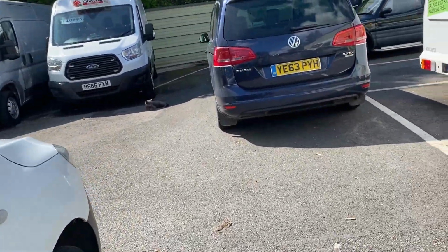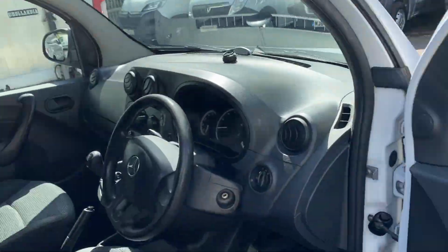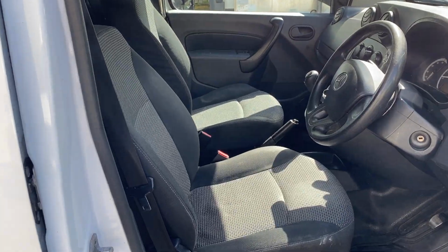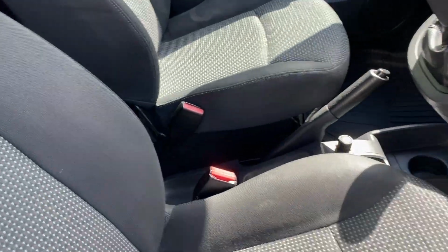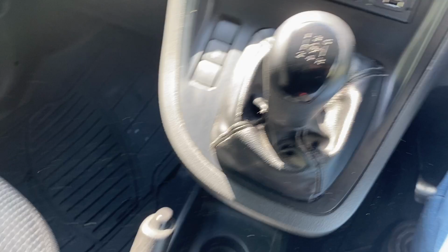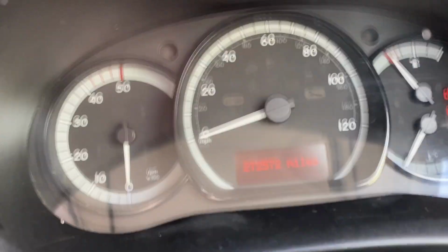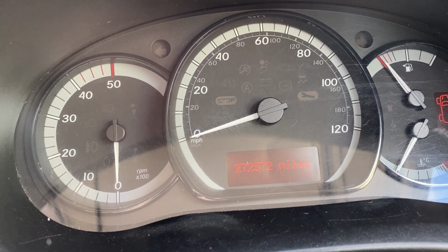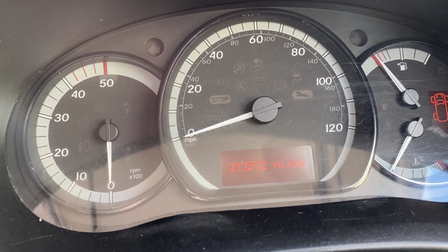In the front of the vehicle, we've just had it cleaned, so it is looking as tidy as it can do. There's a small paint mark here which we'll probably be able to get off. Other than that, it's more than presentable. It's in clean, nice condition. Now, exact mileage, I think I said 280 previously. It's done 272,572.